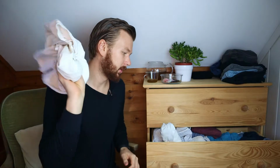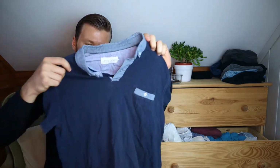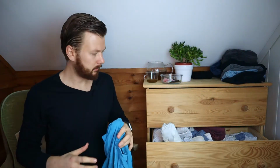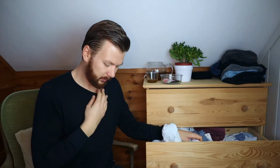When am I ever going to wear this? This is getting donated. Have a similar one in blue. Also donated. Here we have a work shirt from the municipality that I used to work at. Work shirt. I'm gonna keep it just in case. Maybe if I have a lot of work shirts, I will throw out some of them.